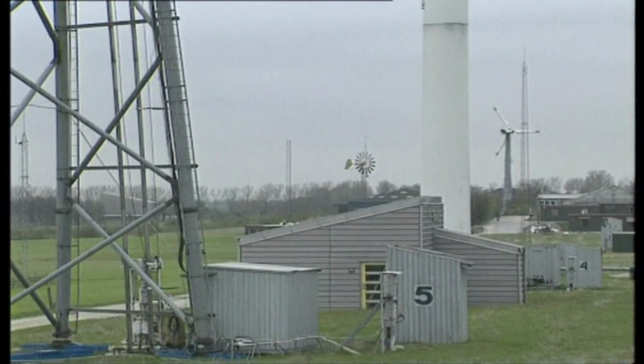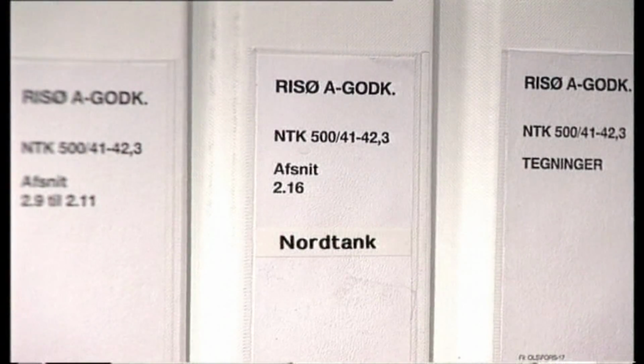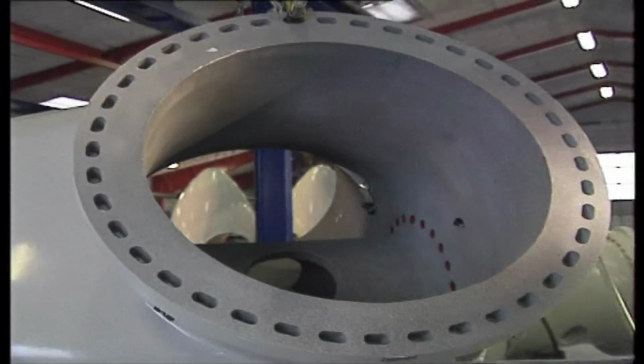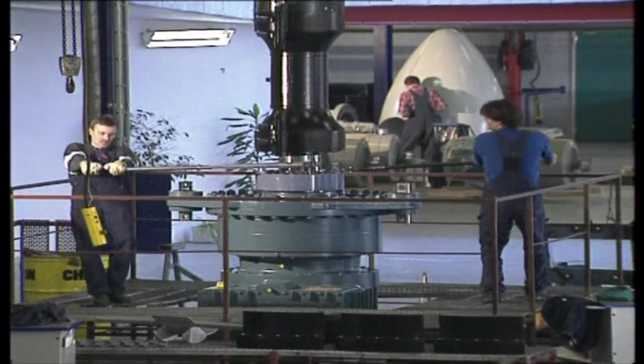To encourage the exploitation of renewable energy sources, the Danish government introduced a support system for installing type-approved wind turbines. This led to the creation of the Wind Energy Department at the Risø National Laboratory, which tests and grants type approval to wind turbine designs. The support system created a domestic market and prepared the ground for an actual wind turbine industry.